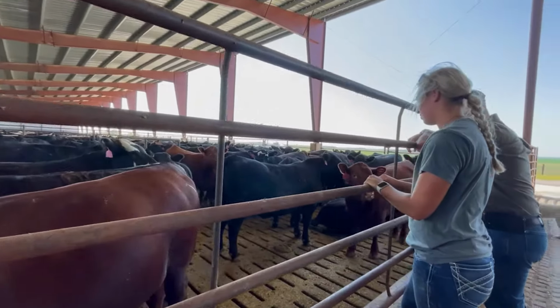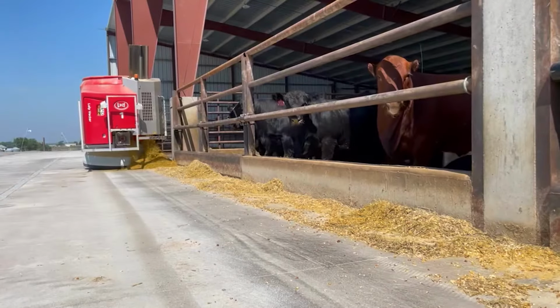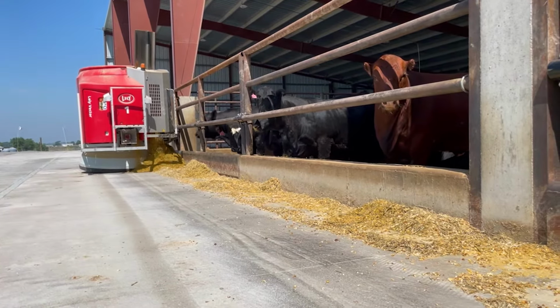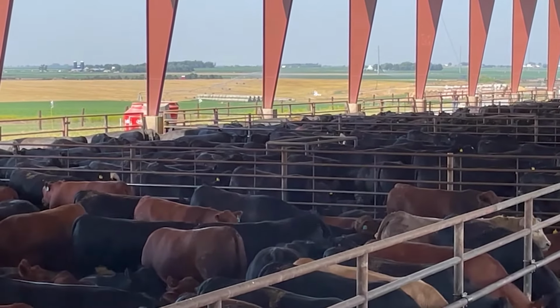We have slats under our floor so we can contain all our manure and then apply it to our fields for fertilizer. With our feeding system, we feed upwards of 6 to 7 times a day rather than 1 to 2 times in a traditional lot. Our cattle are also protected from the harsh weather elements that we have in this part of the state. They're shaded and have ample airflow through the barn.